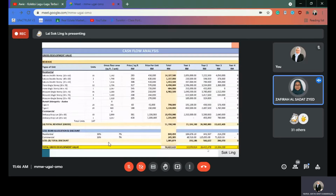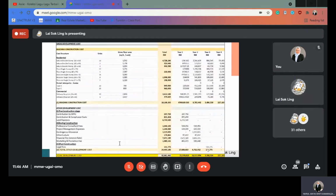Tu tak? Tu you tengok. Okay. So it's you buying the land for 6.5 million plus whatever expenses you have to pay. So you include it as land expenses, the one that you explained just now, correct? Yes. Okay. Your delicacy, which is a shop lot, it's priced at 1 million, right?